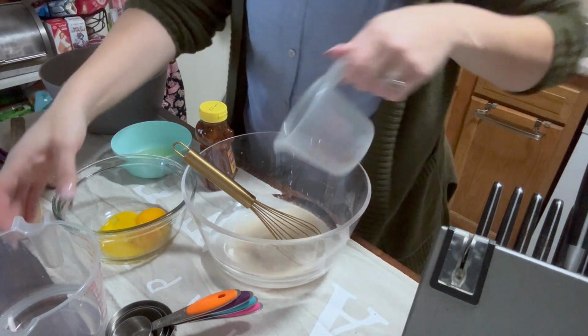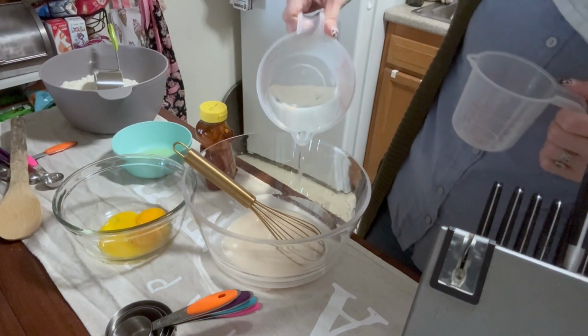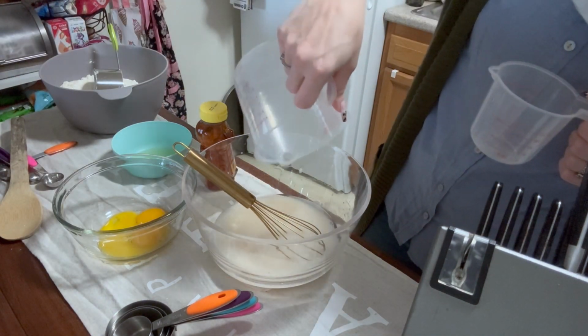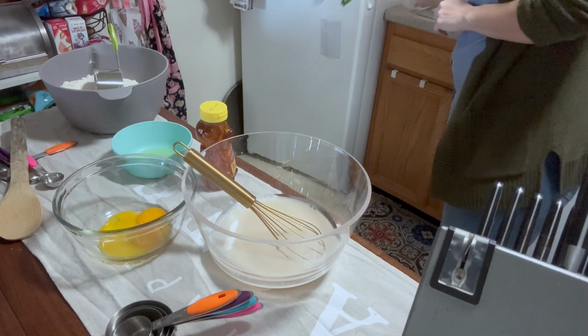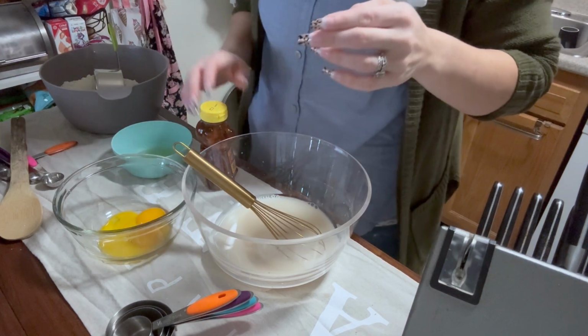So right here I'm mixing the water into the yeast mixture that I already had pre-mixed, which I talked about in my previous clip. And then I'm going to be adding in the honey and the eggs into it.